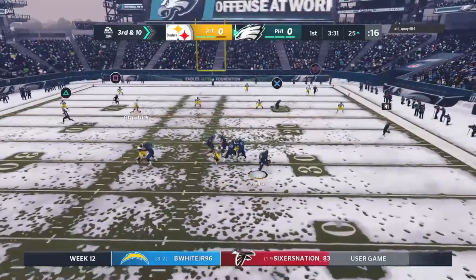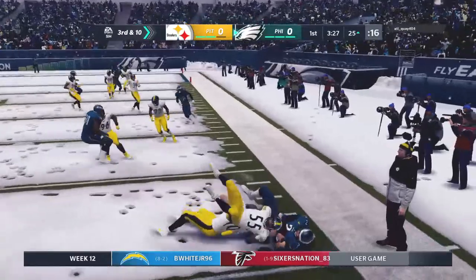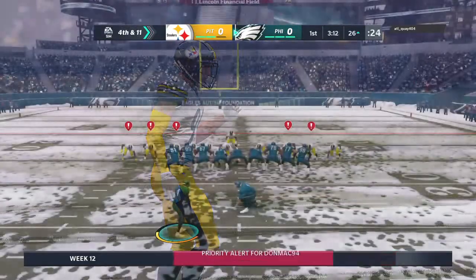Shotgun now for Wentz. Flushed out right. He can run for it, and he will. And he's going to lose yards. They take him down at the 26. That'll make it 4th down after a loss of 1.